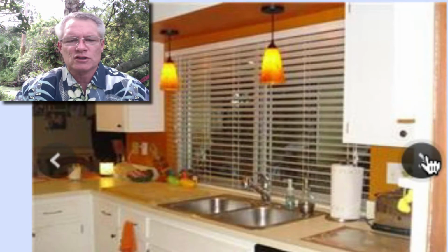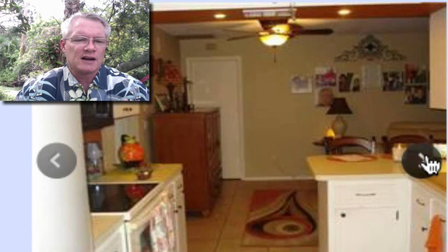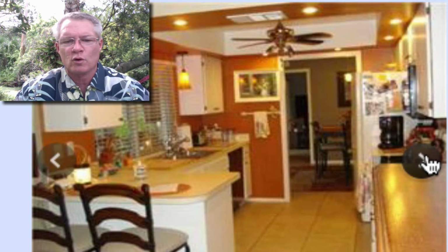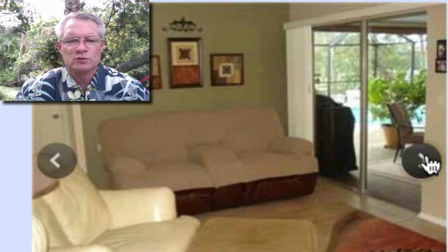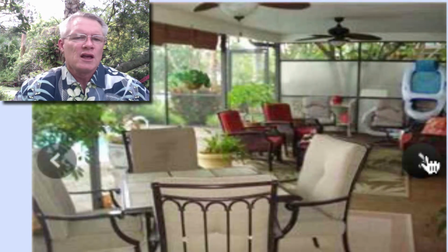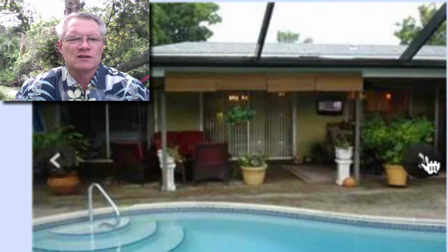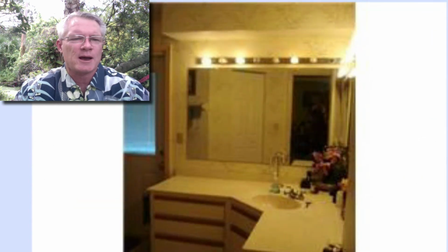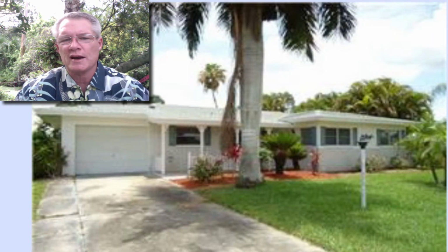Now this home here has got all sliders that lead out to your pool area. It's got a convenient pool bath, which is nice. All the assessments are in and paid for, so there's no additional things with that. I do have a list of the tenant-owned items in this home. You can have all of this home for less than the $300,000, which is a pretty good opportunity right now to snap this one up at $284,900.